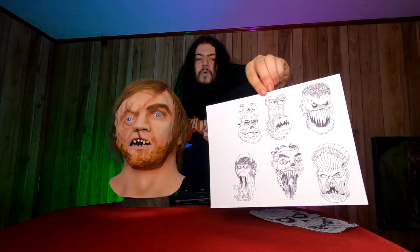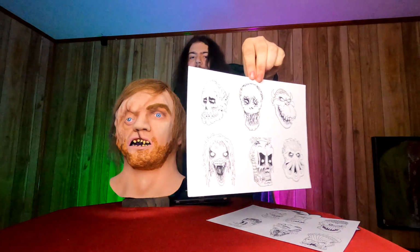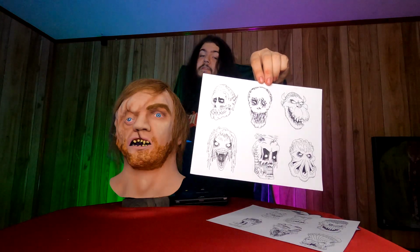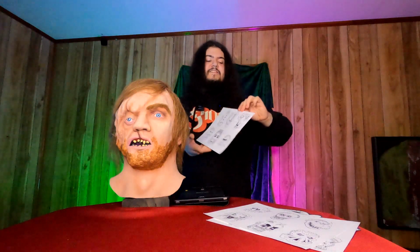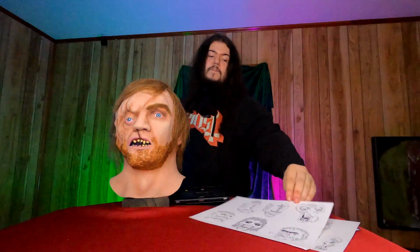And then he sent me several pages of original sketches. Check these out. How cool. So many cool original sketches. And many of these would make for really, really cool mask designs. And my friend Gavin said that he even thought that some of them would make for some pretty cool tattoos. So with 6 drawings per page, there are 19 original pieces of Dr. Lady artwork, and that is incredibly special to me.